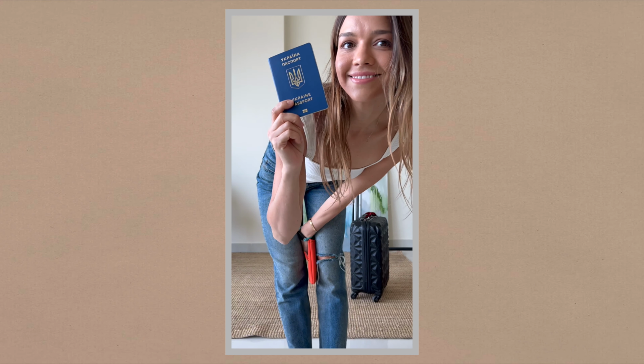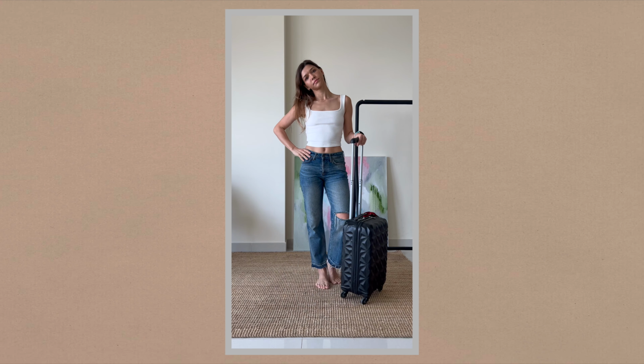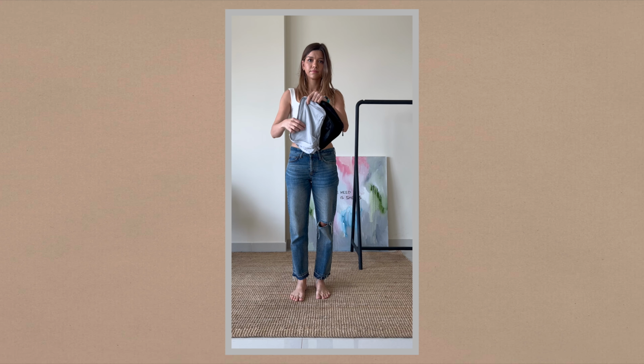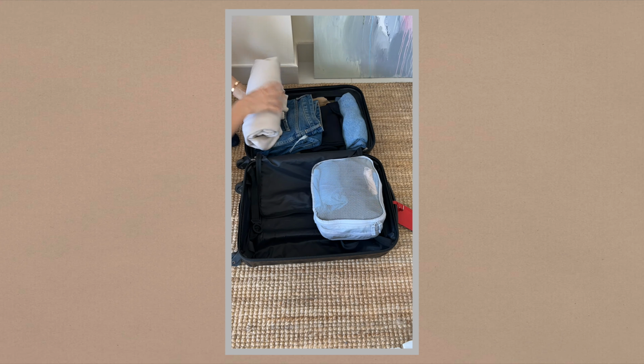Your passport, a case for travel essentials like a lip balm, wipes and medicine. For packing my clothes, I love using packing cubes. Mine are from Muji. I will usually use two, one for my underwear and one for my tops. My bottoms usually travel rolled up, Marie Kondo style.